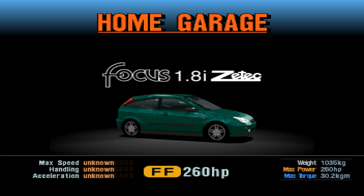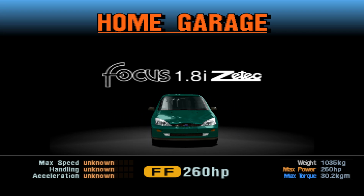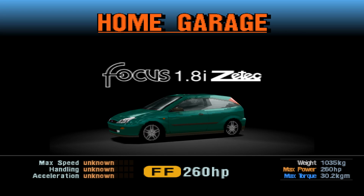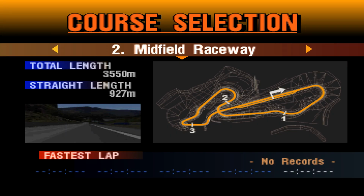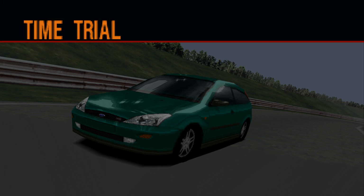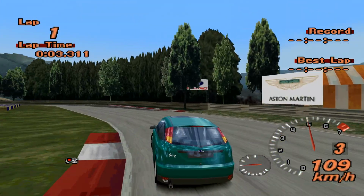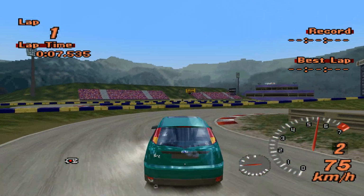Anyways, this car is not as powerful as the 2-litre version, which is coming later. That is very, very quick. This one, we'll see. Front engine, front wheel drive, 260 horsepower, 1,035 kilos, so it is light. It's going to get 6 laps off the Motorsports Land track in order to set the best time it possibly can. Our current leader is another Ford. It's the GT90, which is not a Focus.